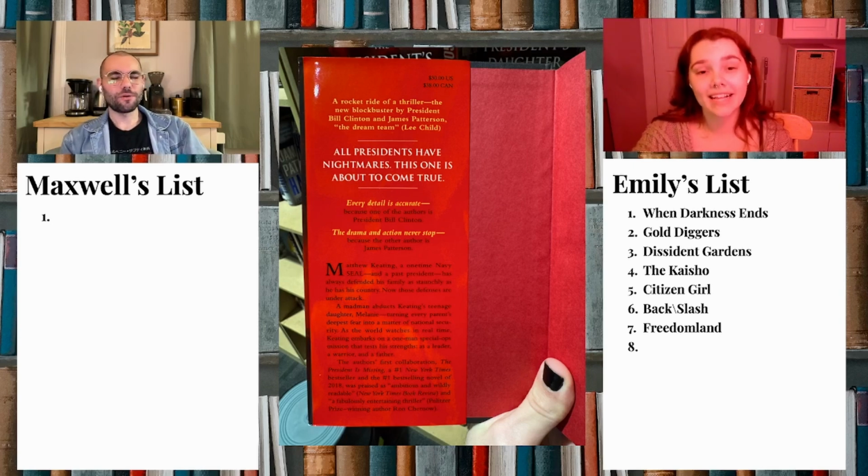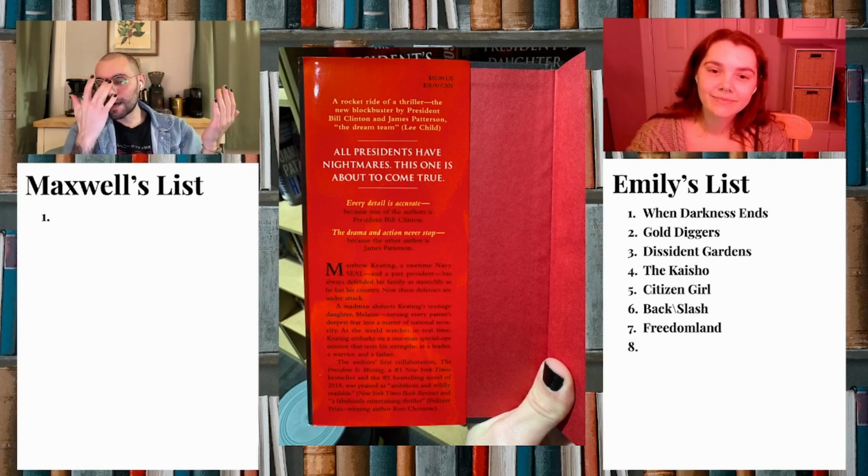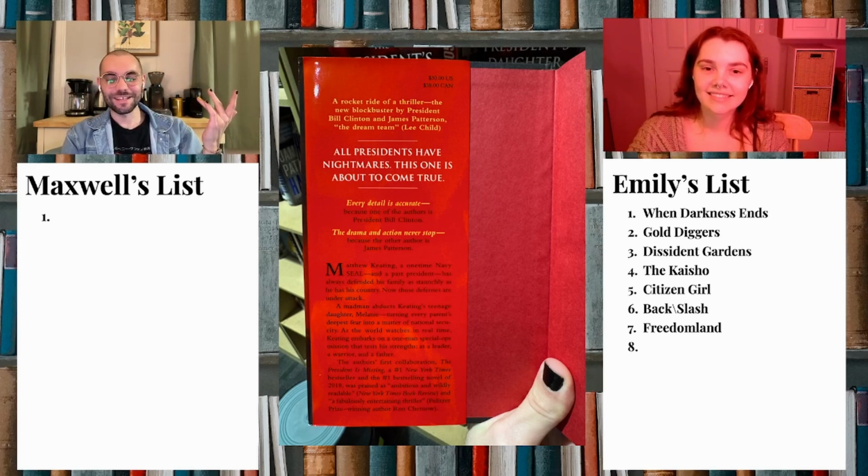When was the last time that was true? Every time an army guy like John Kerry or John McCain runs for president, they lose by it. They want the president to be tactical so bad, and he's just not. Yeah, he's just not. So that's fantasy number one.